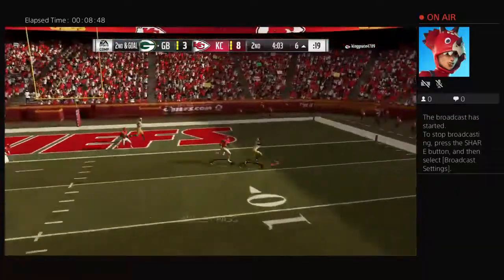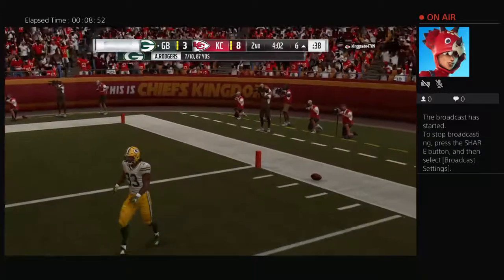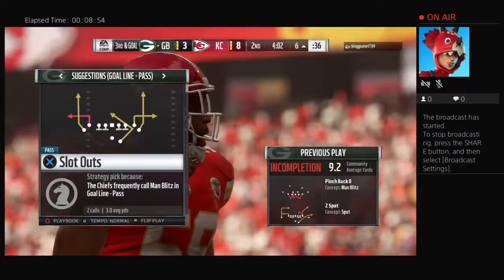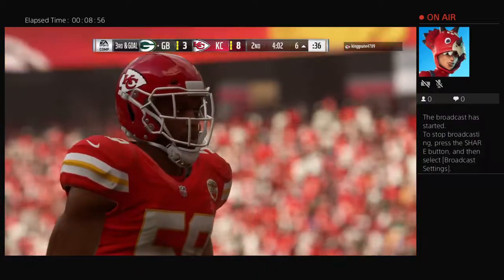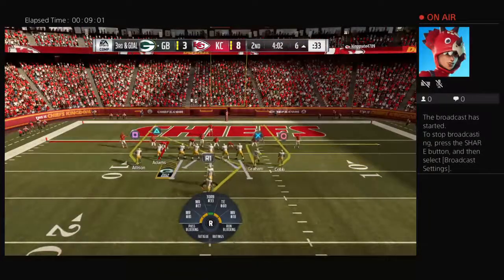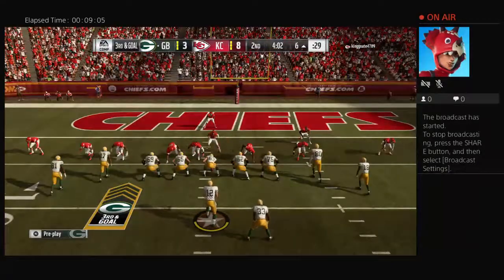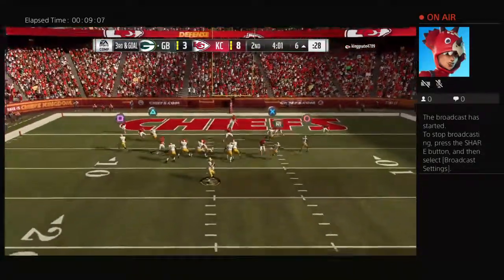Working from the gun, Rodgers. And incomplete there. A nice hit jars the ball free and brings up 3rd down. Didn't have a receiver open downfield, and as it turned out, couldn't even find his outlet man because of the coverage. It's way too tight. Unable to find anyone open.